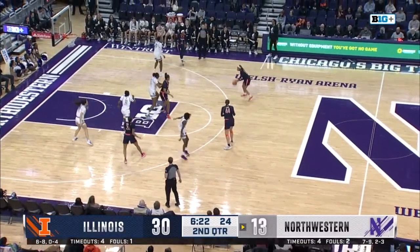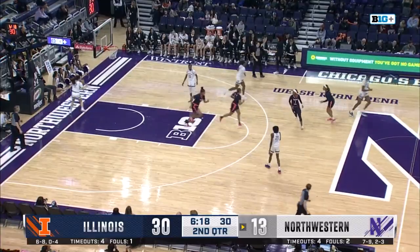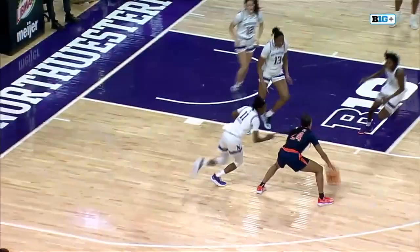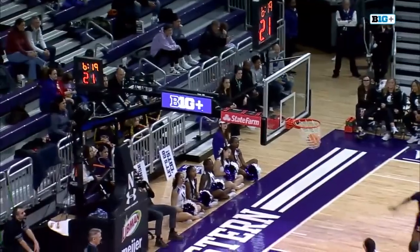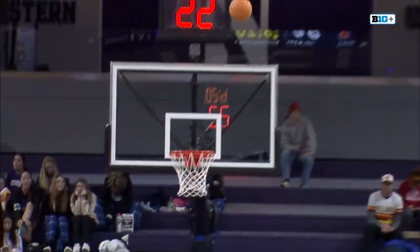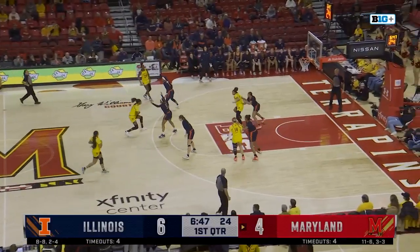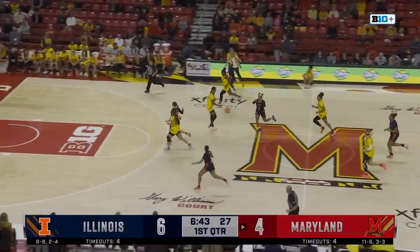McKenzie gets tripped up, feeds Cook for an open three. And Makira Cook knocks it down, and Northwestern calls timeout, a much needed timeout for the Cats. Meanwhile, the Illini just cooking, still in control. You can see Shauna Green definitely fired up right now. That one right there from Makira Cook, impressive. She's leading the team in almost any category, but a turnover here.